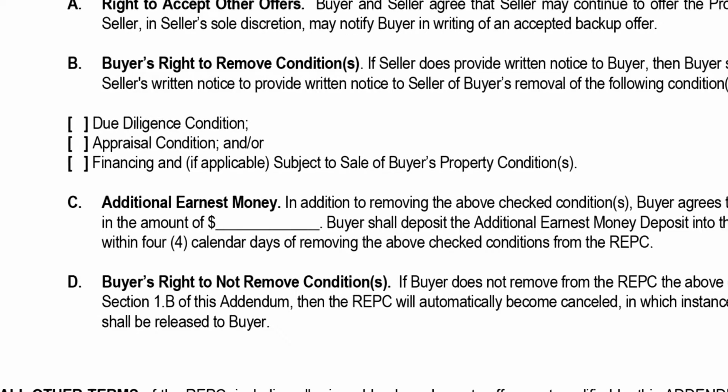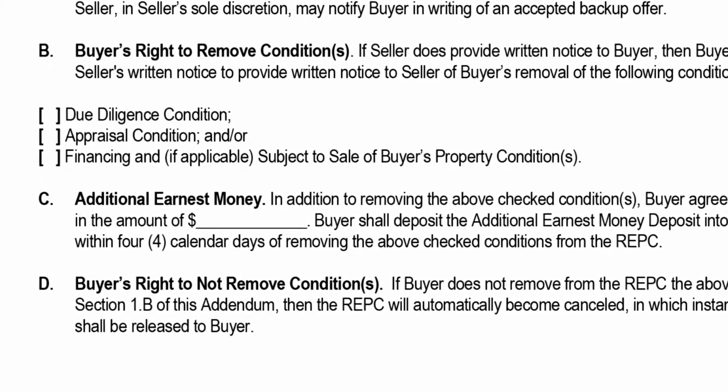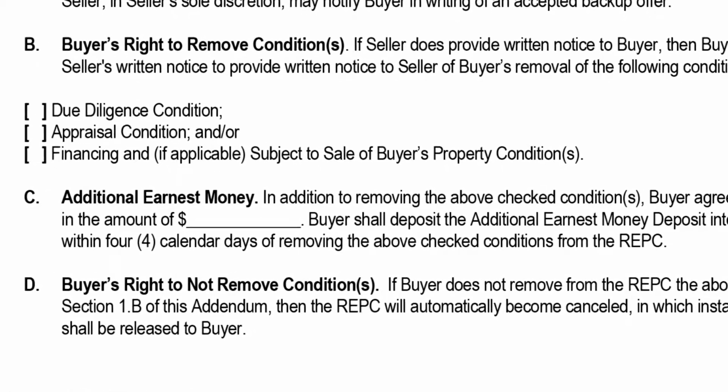Then under section 1B, it goes through the number of conditions when it comes to the rights to purchase for a buyer: due diligence, appraisal, and then also financing, and if applicable, the subject to sale of buyer's property condition. Most often this form is used to try to remove the financing and the subject to sale condition, but it doesn't have to be. It could be used for the other conditions as well.